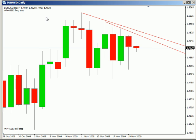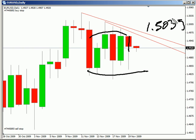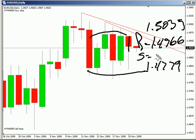Okay, now looking at the Euro-USD pair, this particular pair closed down for today's session. It is still moving sideways. Bias is still sideways. Look for it to potentially move as high as 150.35, possibly as low as 147.79.